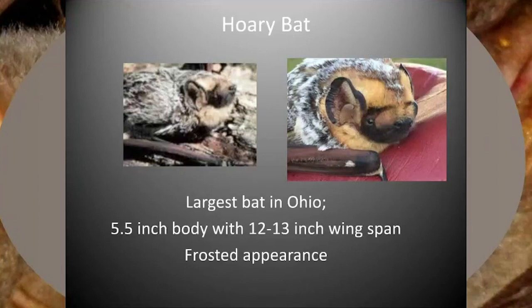including its uropatagium. The head of this bat is large with short, rounded ears with distinct black borders. The throat fur is lighter yellowish, and the wrists and shoulders have whitish fur. As Ohio's largest bat, the wingspan of hoary bats is 12 to 13 inches.